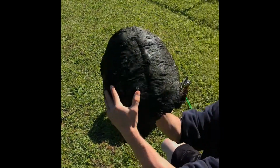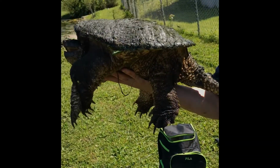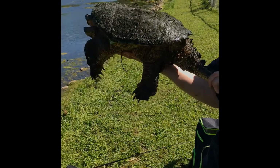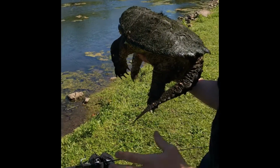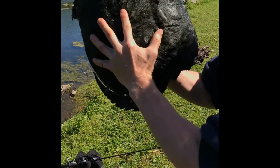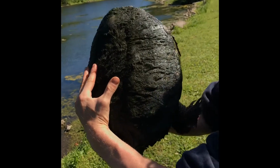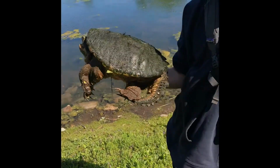Big male snapper. Look at that tail. That big long tail. This guy's about 30 pounds. Yeah, he's about 30 pounds. I don't really have a scale, but look at that guy. Look at the old wounds on him. Look how light his shell is underneath. Missouri has some pretty snap turtles. Alright, we're gonna take some pictures and release this guy. Gary, take some pictures of me.